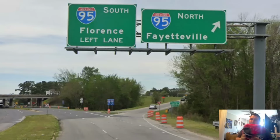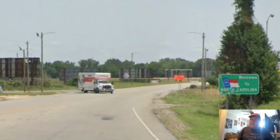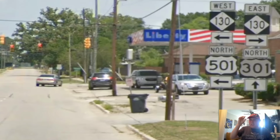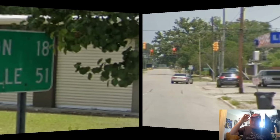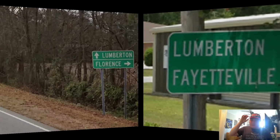And immediately after passing by Interstate 95, we're now entering into the state of North Carolina. Oh boy, let us see what North Carolina has to offer on 301. Our first major junction is with North Carolina Highway 130, and 501 is splitting off from us as we're now heading north towards Fayetteville. At our next mileage sign, we do get Fayetteville as our primary from 51 miles away, so NCDOT is starting off good here.